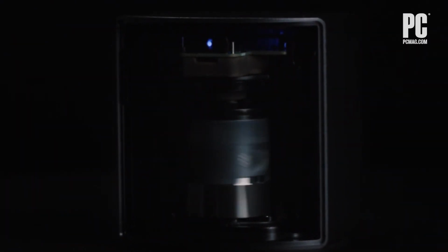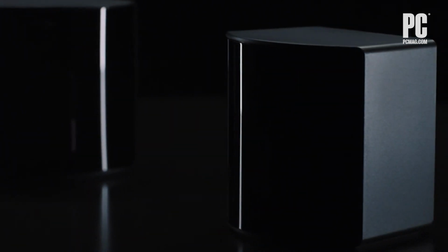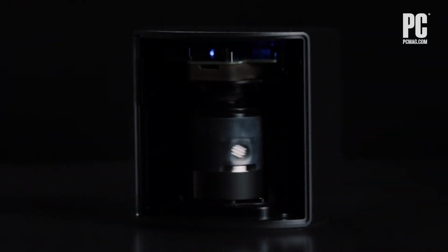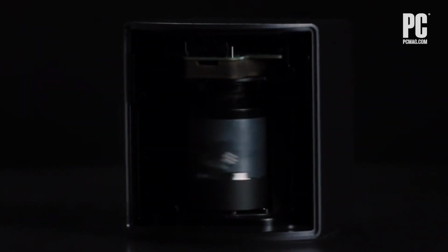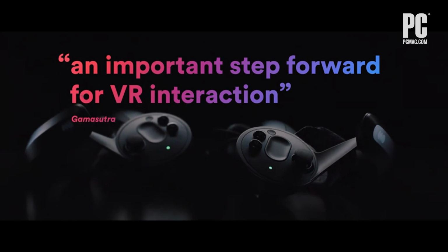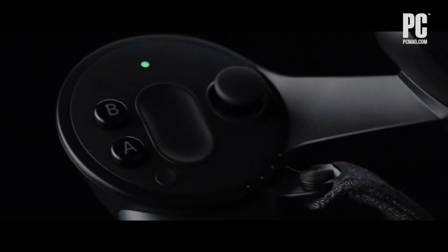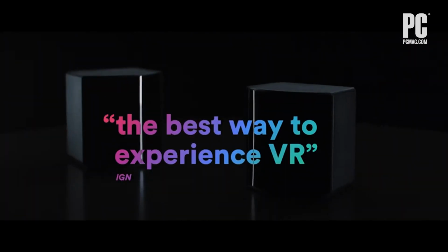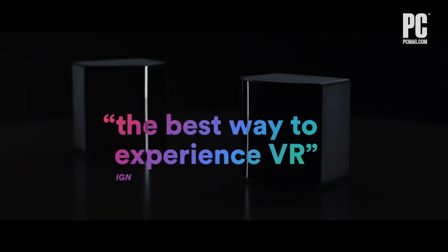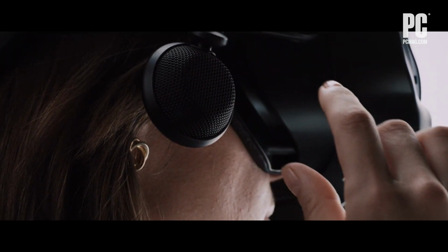The headset itself is a nice VR headset. It's a good picture. It has a higher refresh rate than a lot of the others, 120 hertz, but the big difference is its controllers. It has these grip controllers where it can sense each of your fingers' movements. So if you grip with any of your fingers, like if you have virtual hands, it'll move each finger individually, which makes stuff a lot more immersive.